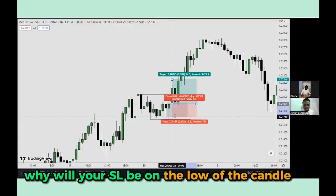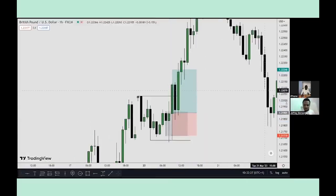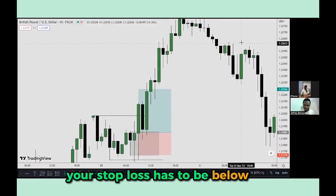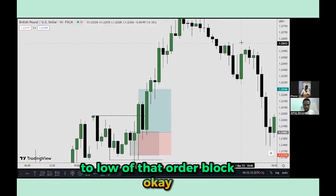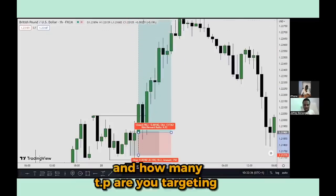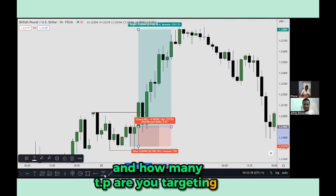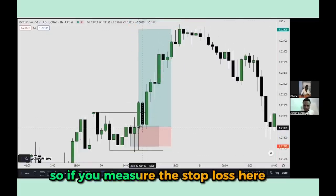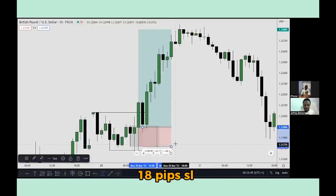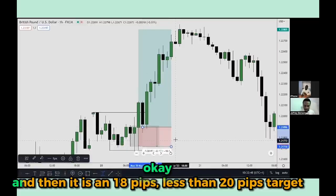Why will your SL be at the low of the candle? Because that's the model. If you are buying on an order block, your stop loss has to be below the low of that order block. Very specific. So now, how many pips are you risking on this trade, and how many are you targeting? If you measure the stop loss here, you can see it's an 18 pip SL, less than 20 pips.